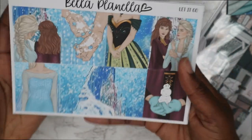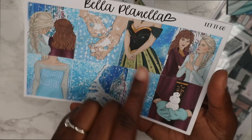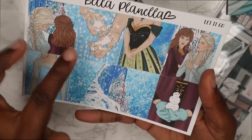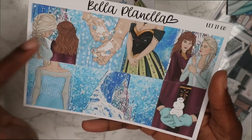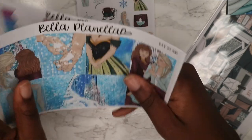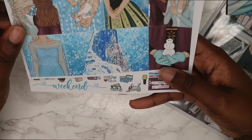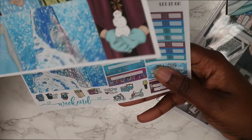Okay, so this is the Let It Go kit. So we've got our four boxes. We've got Anna and Elsa, the dresses, some blue nails, both of them from the back, a double box, and a snowman. What's his name? Olaf. I am a Disney fan, but I'm not a diehard Disney fan, so you have to forgive me. So the first page is 8 full boxes, which you get more later.